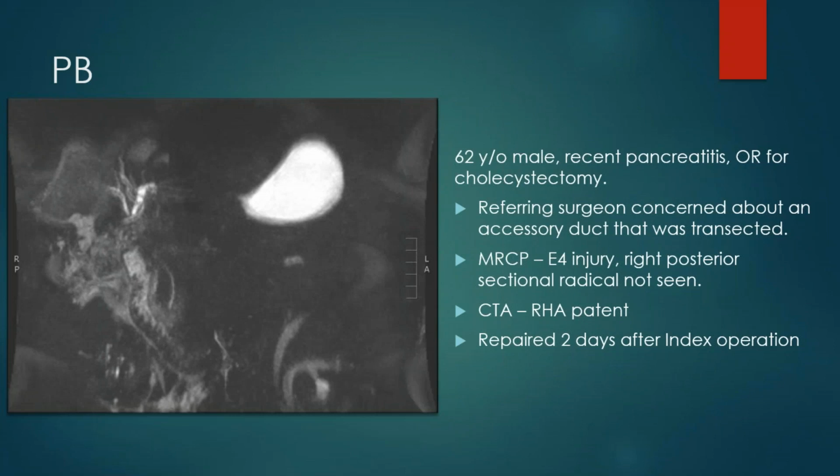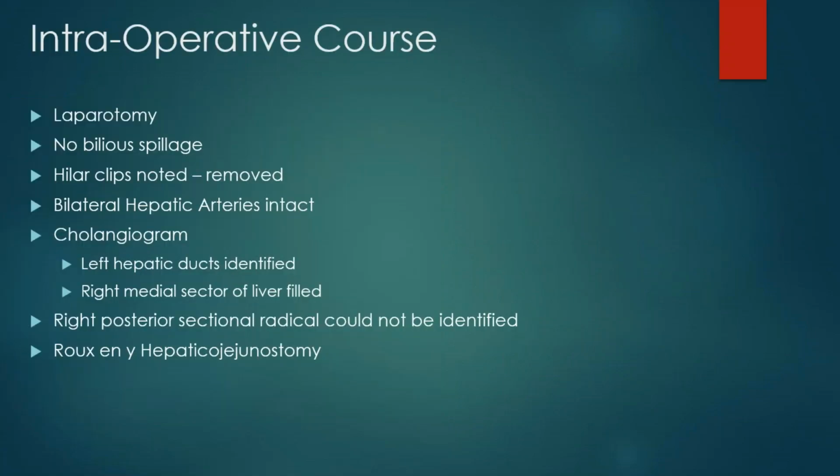We performed an MRCP at our institution, and it looked like an E4 injury, but we were unable to discern any hepatic branches from the posterior sectional part of the liver. We performed a contrast CT scan to look for any vascular injury. None was found. Then we offered the patient a repair 2 days after the index operation, in open fashion. Upon performing the laparotomy, we didn't find any bilious spillage. Clips were noted at the hilum, and we took those off and performed cholangiograms.